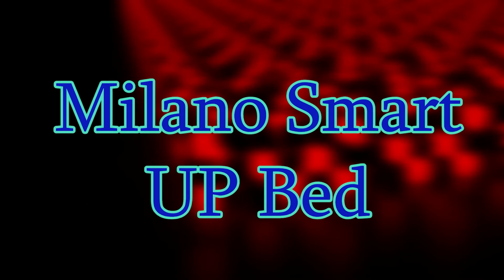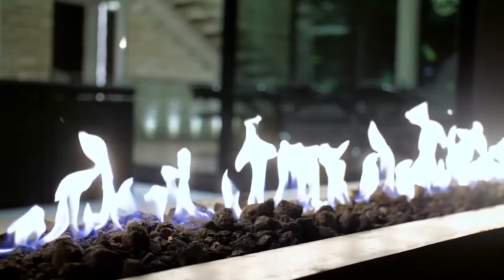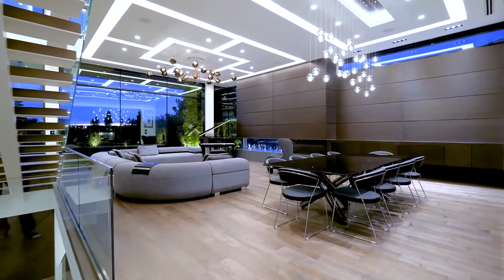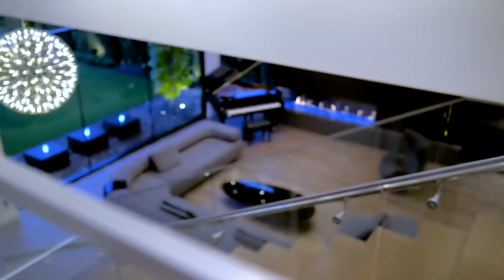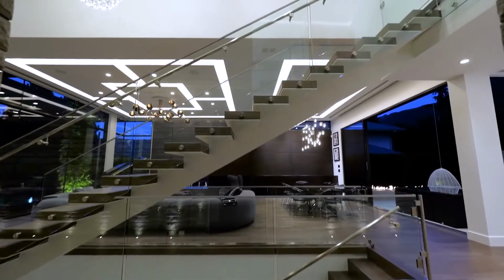Milano Smart Up Bed. When it comes to choosing furniture for your bedroom, space saving is a constant need, as this can greatly impact your overall well-being in the end. Of course, aside from space saving, functionality is also on top of that requirements list. With those needs in mind, the Milano Smart Bed was designed for functionality and keeping things compact.